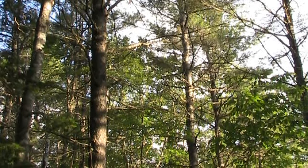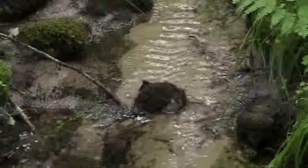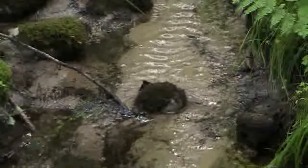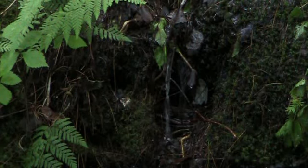The next day I went for a little walk to videotape some of the morning sights and sounds around Little Pond. Since we had had a lot of rain, the woodland streams were running full.